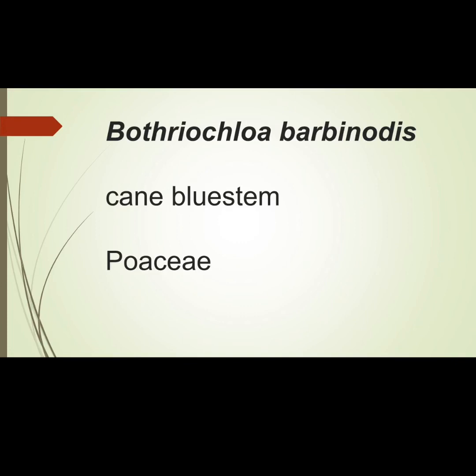Bothriochloa barbinodis, cane bluestem, is our third grass of this virtual field trip, and the genus Bothriochloa is from Greek bothrion, which translates into little furrow or pit, and chloa, which is grass. And this is specifically referring to a distinctive groove in the joints and the pedicels of the plant. And the specific epithet, barbinodis, translates into bearded at the joints or the nodes, which is quite obvious in this species.